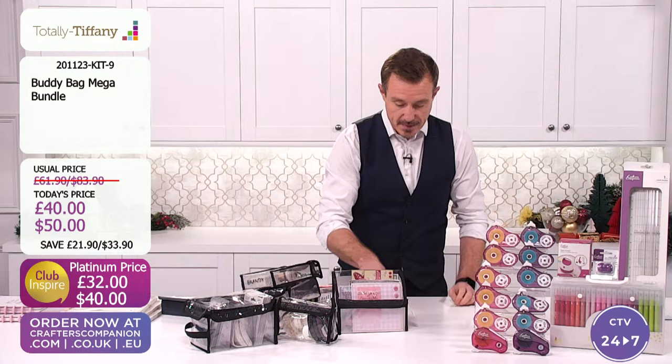Show them your nice clean work surface now, more importantly. And I have got a nice clean work surface. Ben's work surface has never been this clean.